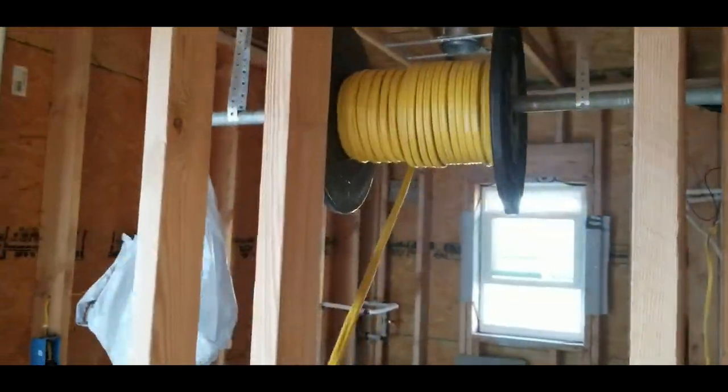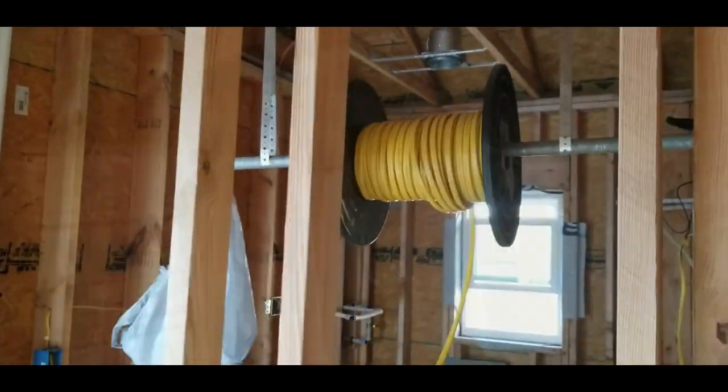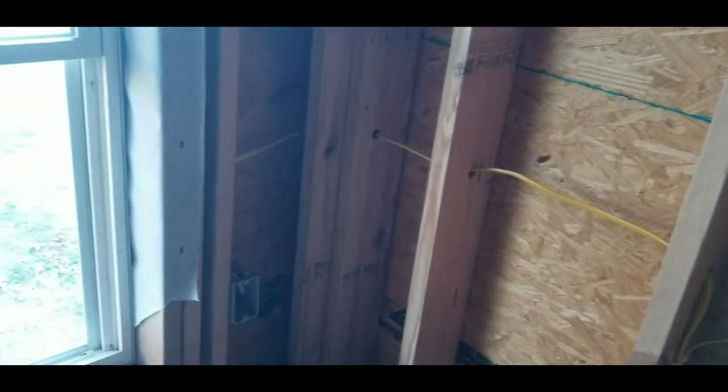All right, and now back inside to do some electrical. I have started on little Perry's bedroom. It's coming along nicely.